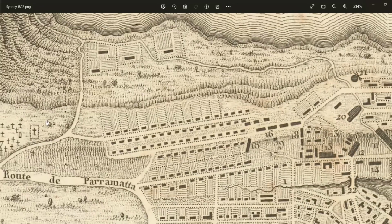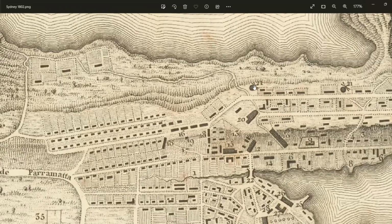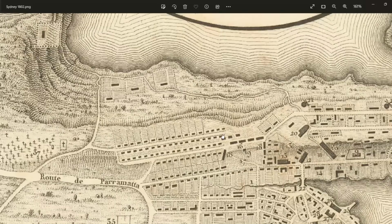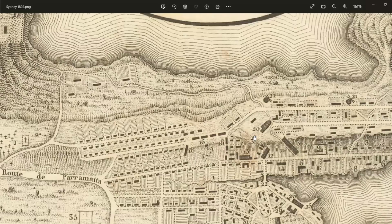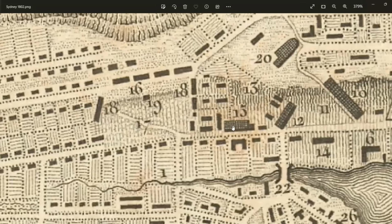Got a cemetery out here. And look, I don't know what these are. So I don't have the key to this. This is just a cut of the map. So I'll do some more searching and do a part 2 on this, and we'll check this map out and some of the dates of construction of the buildings that we've looked at. You can see here, there's a bridge already built. Big buildings all over the place.